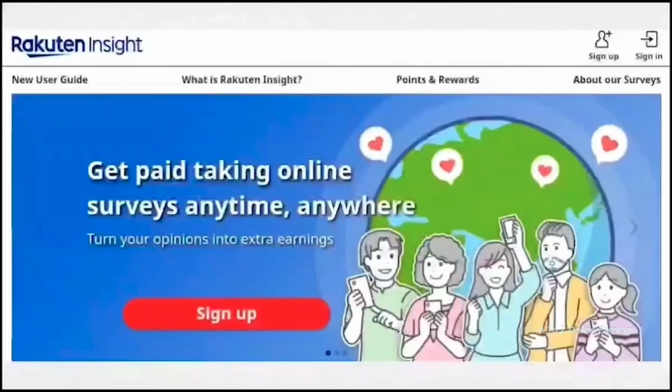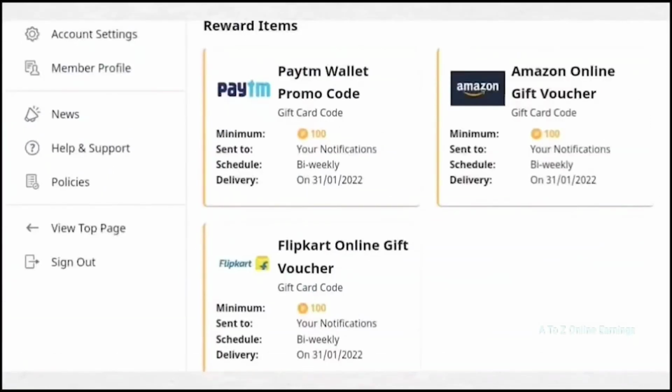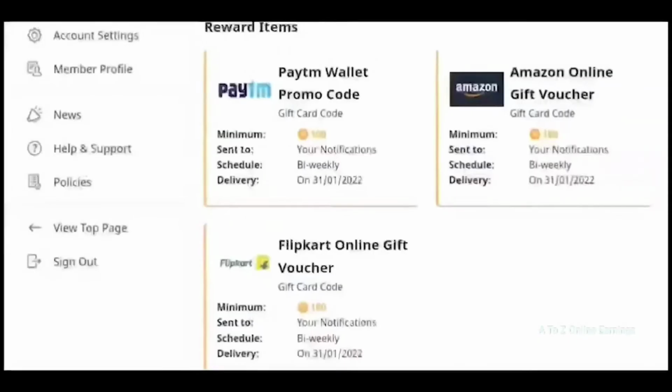Number 6. Rakuten Insight. This is also the best option to make money through surveys. Here you will receive a lot of survey invitations most days. Most of the survey invitations you receive from this website are very easy to complete. They will pay from 20 rupees to a maximum of 500 rupees per survey. Once your earnings reach 100 rupees, you can redeem your earnings as Paytm cash or as Amazon or Flipkart shopping vouchers. Your payment request is processed within 15 days. Here is the latest payment I received from this website.